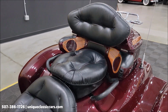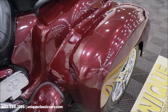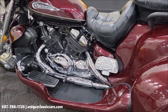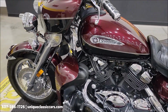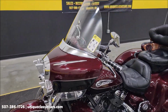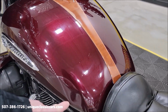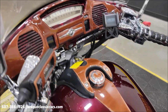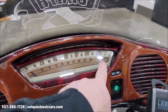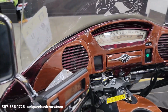Stadium style seating on it. A lot of chrome and bright work. Let's go ahead and check this dash out a little bit closer. And like I said, we'll fire it up. Didn't notice a small little ding right here. Point that out. All right, there's your exact miles. You can see that 47,861. We're in neutral. Let's go ahead and fire this up so you can hear it run.